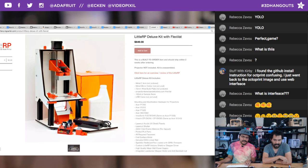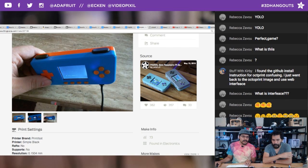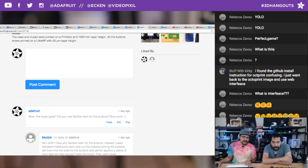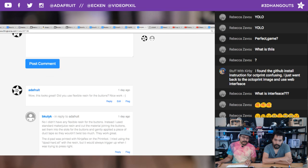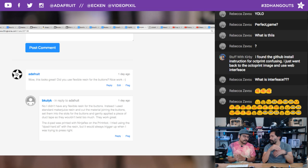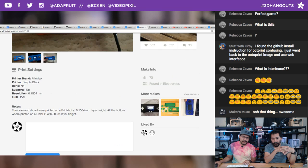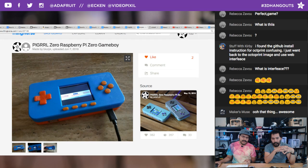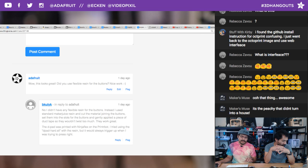Interesting. So if that's the case, you can just use Print Studio and export all the image slices of that. That's right. I asked him if he used flexible resin, because there is flexible resin for DLP or SLA resin-based printers, from MakerJuice is the company. MakerJuice does a lot of different types of resin for different types of printers. And he said no, they just cut up the buttons. That's why the D-pad wasn't printed. Well, he did, but he found out that when you press the left button, it'll actually press all the buttons at the same time.